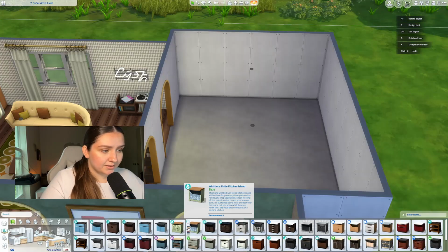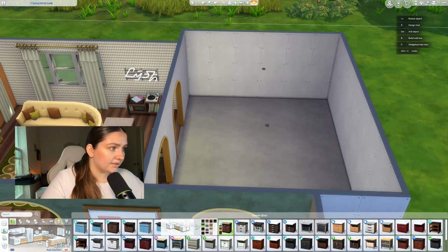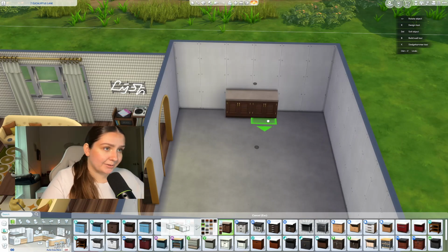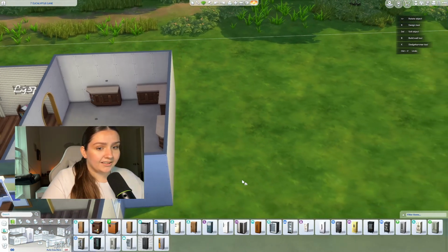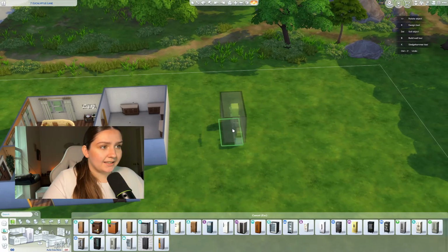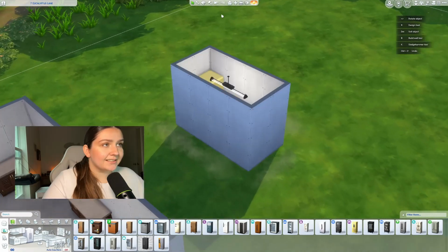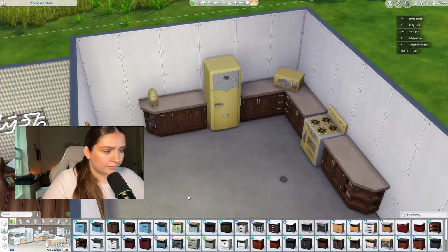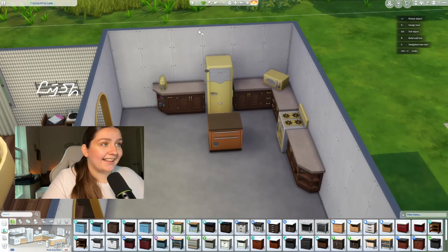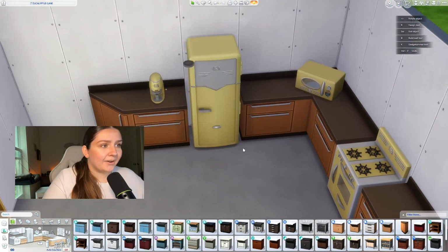I think let's do some dark counters. I've been loving these lately, so maybe we can do these. Ooh, and you know what? I'm going to get from the gallery the restored appliances and I'm going to do yellow. Should we do a different counter actually? We could do orange. Actually, I like that. Let's do that. Okay, there we go.